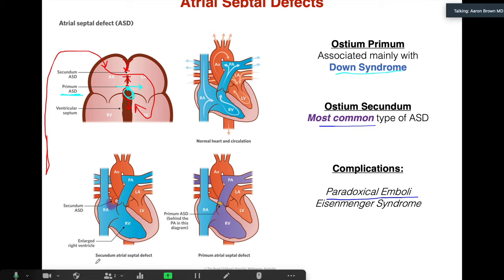Which of the TORCH infections are these set of clinical findings associated with? Okay, and so if you do see PDA, I want you to go straight for that rubella option choice if answering that type of question. Now, complications here, Eisenmenger syndrome, where we see lower extremity cyanosis.